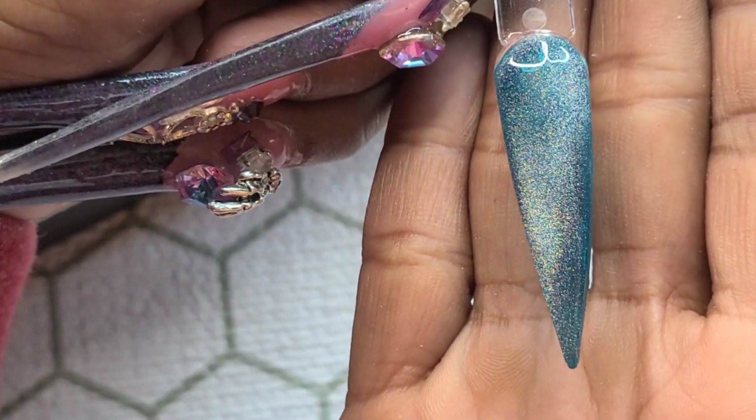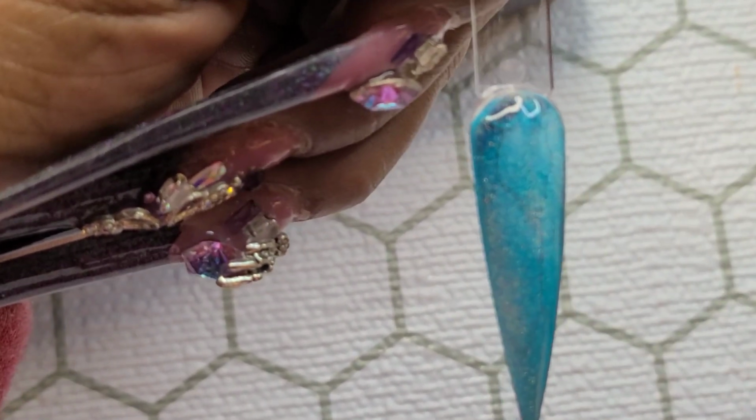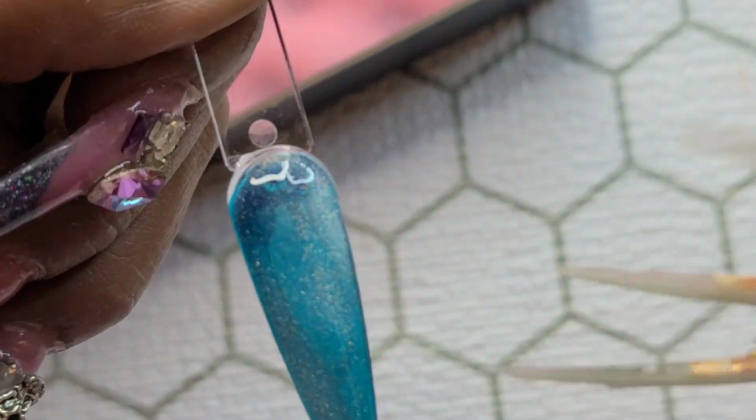Look at this holographic over the jelly. How sexy is that? This comes in like 5 different colors. Orange, I want to say like a red. I don't want to lie in a video that I'm advertising somebody's product, but listen, so easy, so quick.